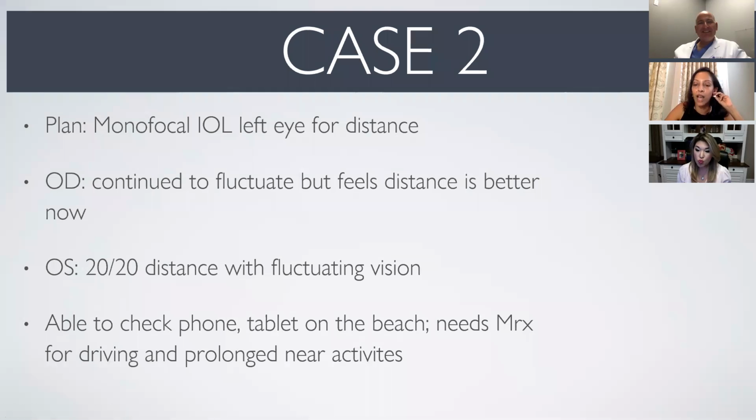And we're pausing on the IOL exchange because, as you mentioned, sometimes they're surprised what they can and can't do, and checking her phone was such an important thing. She doesn't want to lose that, and so we've kind of paused right now.